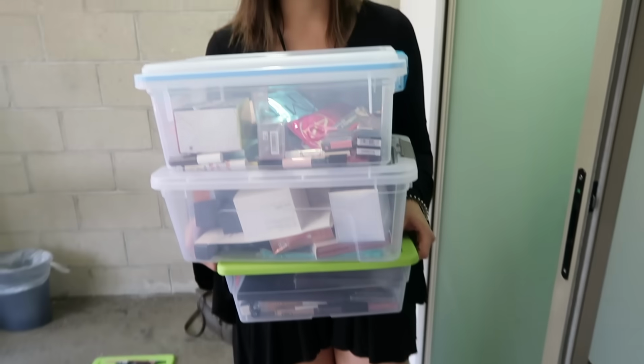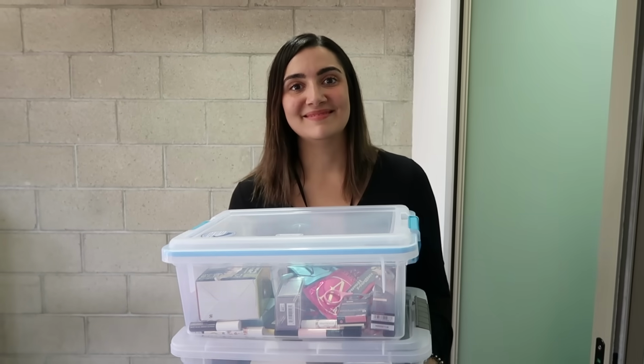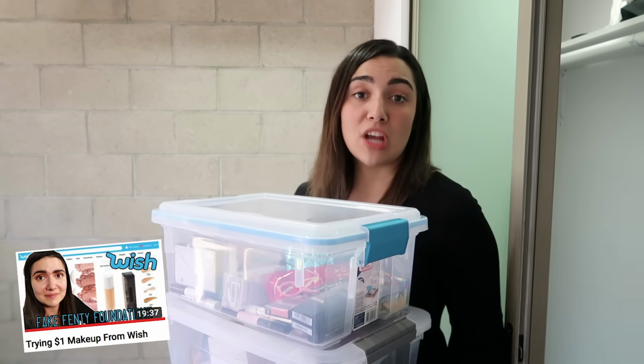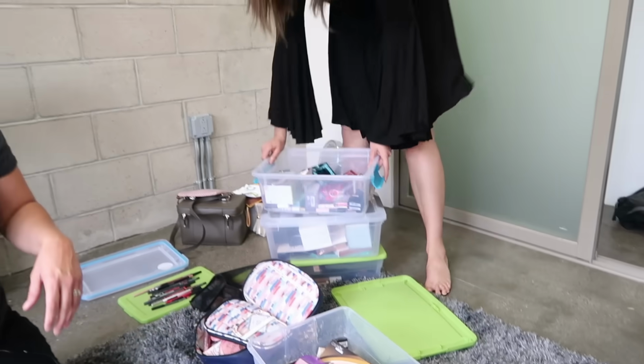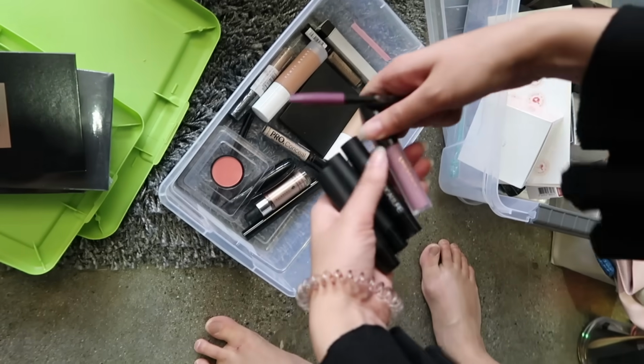So I tried to centralize all of the boxes of makeup props from videos that I knew were littered around the house. I have some Wish makeup, some Japanese drugstore makeup, and some miscellaneous. I'm so proud of myself, I brought more work. Though it was kind of fun whipping out some products from our older videos.